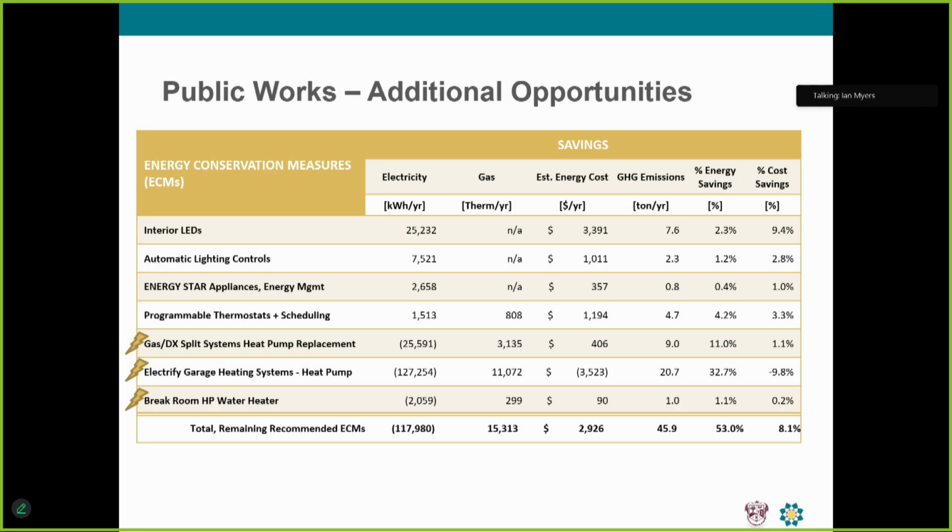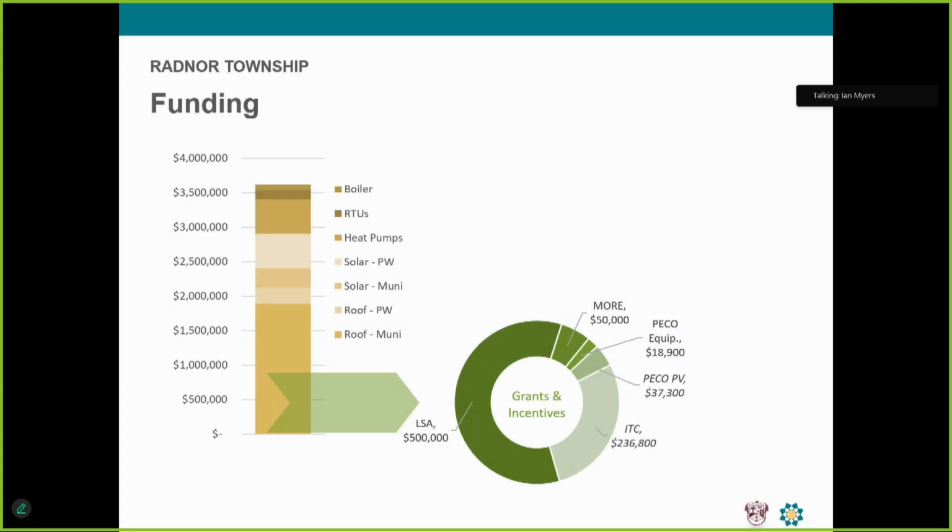Again, I wanted to highlight additional opportunities there for LEDs, thermostats, some additional heat pump replacements. Those are a little bit smaller beans compared to here, but not insignificant to look forward to. And I think the last point I wanted to touch on is, especially for the roof replacements, the bottom two chunks of that stack are the roof replacements, which definitely needed to happen, whether or not they increase the energy efficiency.